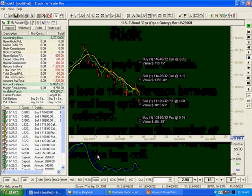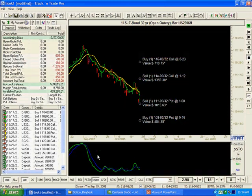Okay, here's an example of an iron condor in the treasury bond market. What we're doing here is we're selling a 114 call. We're selling the 114, buying a 116. On the downside, on the put side, we're selling the 111 put and buying the 109.